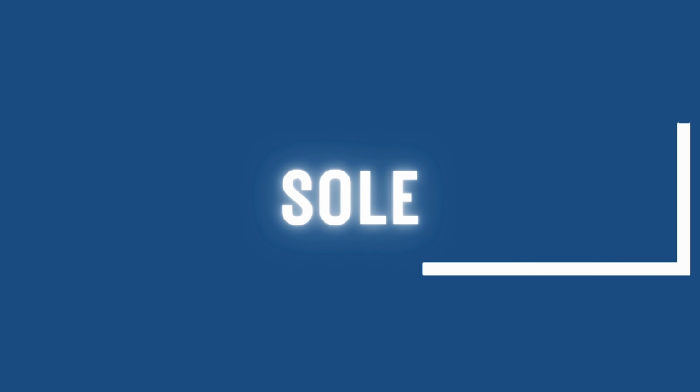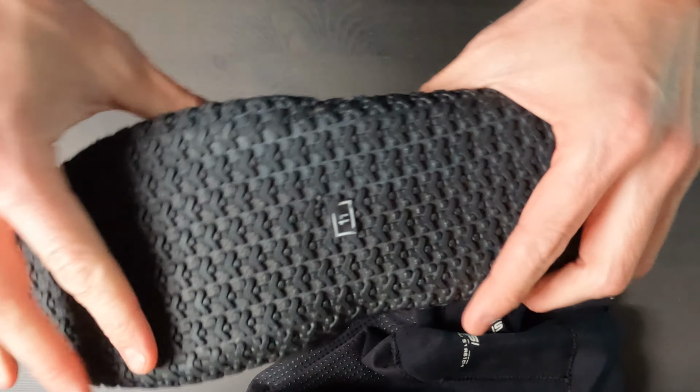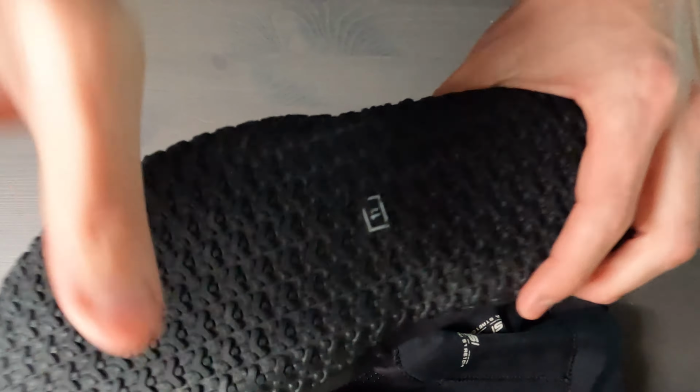Now, the next consideration in your booty buying experience is what type of sole are you going to need on the bottom of your feet? And this depends entirely on what type of environment you're going to be walking on prior to and after your dive. Before you get in the water, you're inevitably going to be walking around on some type of surface. If you're walking on soft sand or a boat deck, then these low-cut booties are going to be just fine. They're comfortable on those surfaces, and as you can see, the soles are slip resistant.